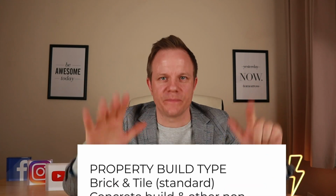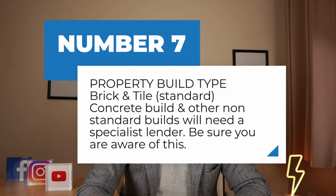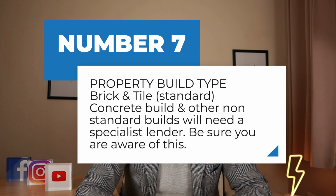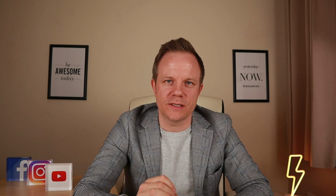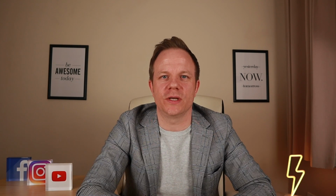Number 7, be aware of the property build type. Now, if it's standard bricks and tiles, great. Some properties, however, are concrete build, for example. Other properties may have timber frames. Now, some mortgage lenders do not lend on specific property types and property builds. Make sure you know what you're dealing with.